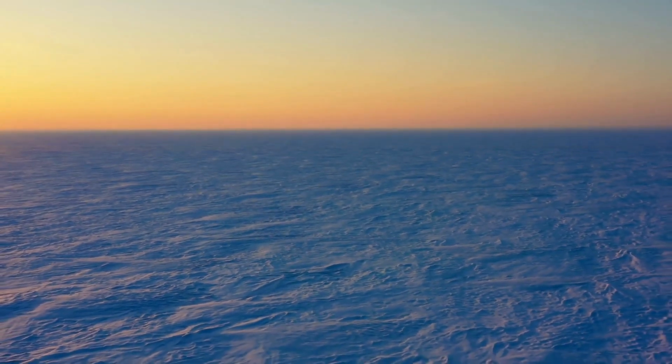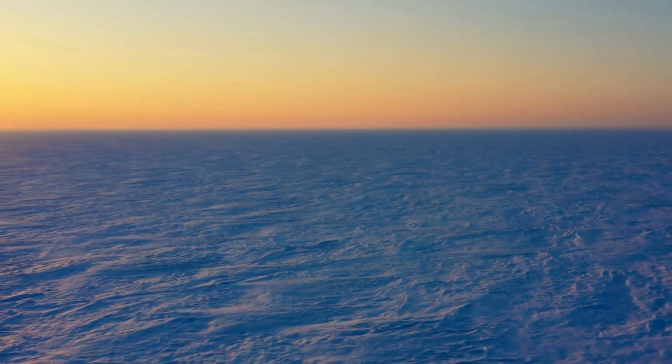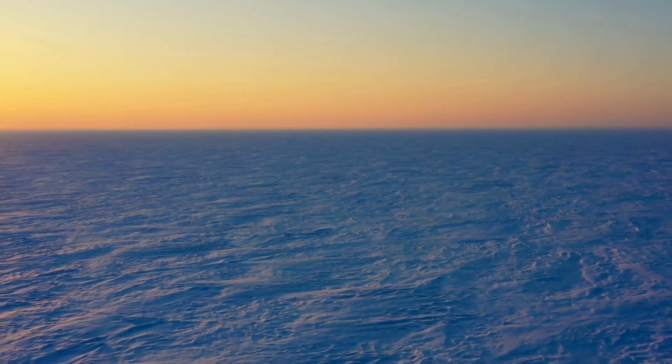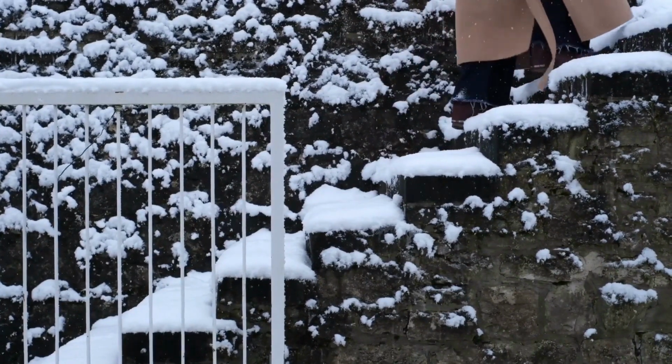Imagine chilling at a bone-chilling -40 degrees Fahrenheit. The air is so cold it feels like it could freeze your breath mid-air. The landscape is a vast white expanse, stretching as far as the eye can see, with nothing but snow and ice in every direction. Now imagine doing that without a coat. Just the thought of it sends shivers down your spine, doesn't it? Most of us wouldn't last more than a few minutes in such extreme conditions without proper gear.